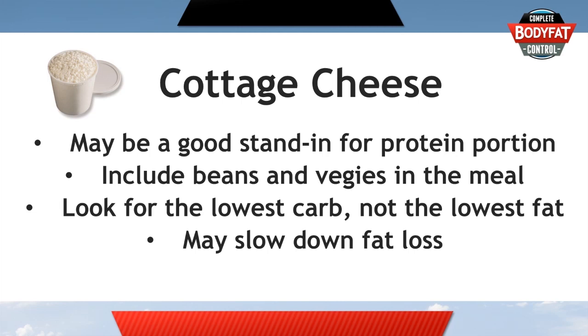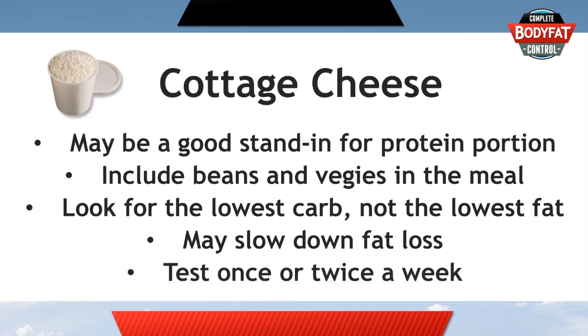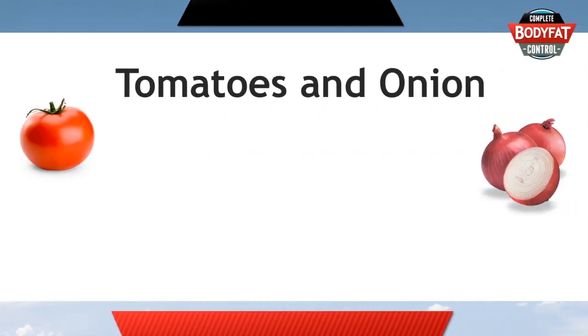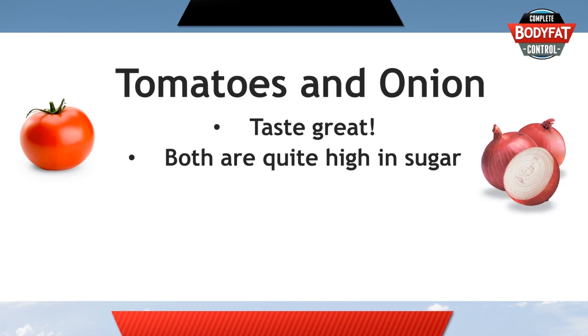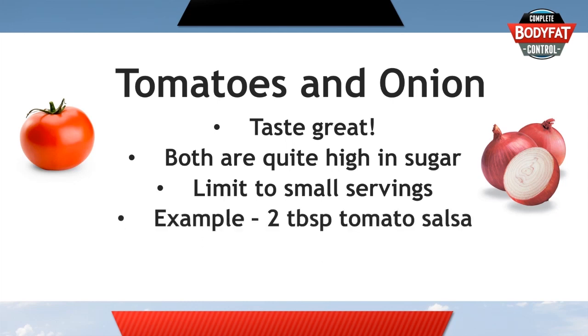But I wouldn't suggest using it, for example, as a staple of every single breakfast or every single lunch. Now, tomatoes and onion, I put them together, and well, they actually taste delicious when you do put them together, but both of them have quite a high sugar content compared to other vegetables. So my suggestion on both of these is limit it to small servings. I've mentioned 2 tablespoons of tomato salsa, for example, and that's a pretty good example of the kind of amount you'd want to limit to.